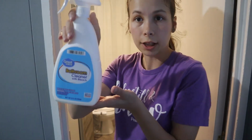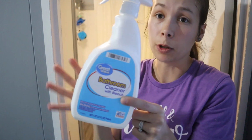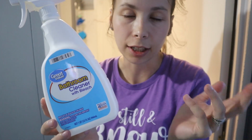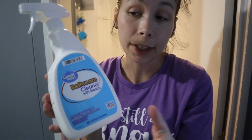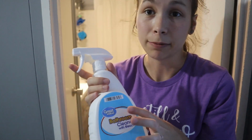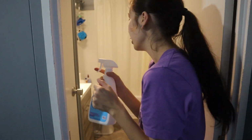Alright, so for the toilet, I am just going to use this. It's really cheap, inexpensive Walmart. I think it's actually like 98 cents, 90 some cents, I don't know. But anyways, it's just bleach in a bottle that you spray, pretty much. And I always buy this just to keep for the toilet. That's all I use it on. So I'm gonna spray this on there and get that cleaned.